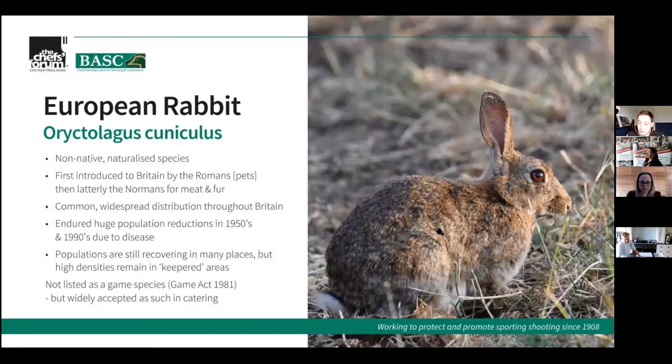I'm fortunate or unfortunate that where I am, up in the north of England, in Cumbria on the North Yorkshire border, we've got no shortage of rabbits in the slightest, multi thousands of them. So no issues, but I'm very aware. I used to live not far from Winchester, where it was a lovely sight to see rabbits, and quite a rare sight as well. So I know the issues. Again, just like I mentioned before, not listed on the Game Act, but widely accepted as game.